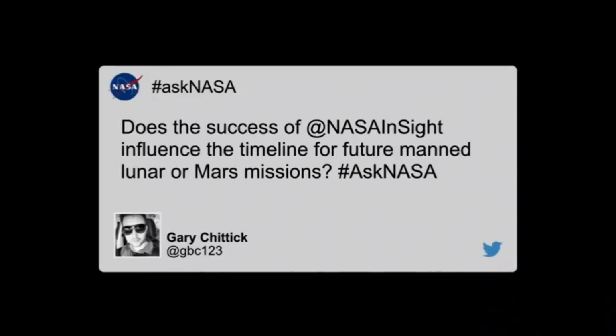does the success of NASA InSight influence the timeline for future manned lunar or Mars missions? Well, certainly everything we learn about Mars at this point is going to help us understand how to do in situ resource utilization. So InSight could actually provide some really good information about whether or not there's liquid water on Mars, and maybe even where it is and how to get to it. We strongly believe that there's liquid water 10 kilometers under the surface of Mars. So the key is, the answer is yes. The more we learn, the more we're able to achieve. And so to get to Mars, yes.